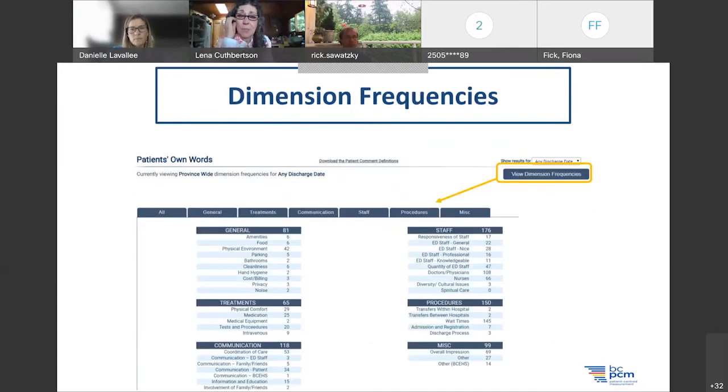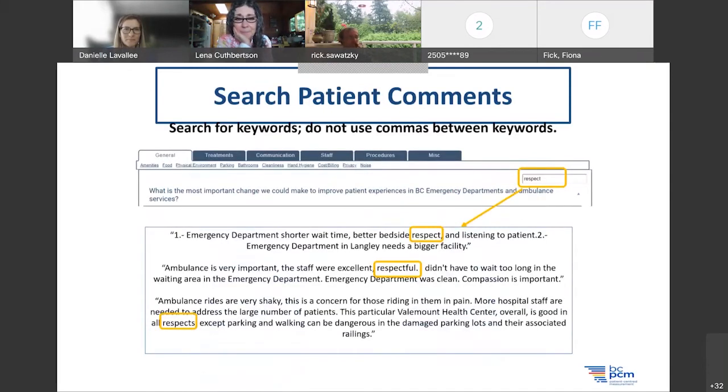Next slide. The next slide, I think, is our frequency distribution. And this drives me crazy, but it's what our users want. It drives me nuts that people want to use qualitative data and count the number of comments, but people do like to do that. So here's the application that we provided to let them do that. Next slide. And then you can search. You can put in keywords, and then you get only the comments that have parts of those words included.